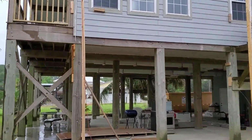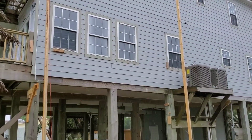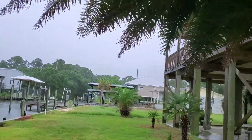So what I'm going to do is walk around the house real quick. Again, if you watched my Hurricane Sally videos, if you haven't, go check them out. They're quite fun to do. But all this was torn off. So here's what it looks like on this side, in the front side of this house.